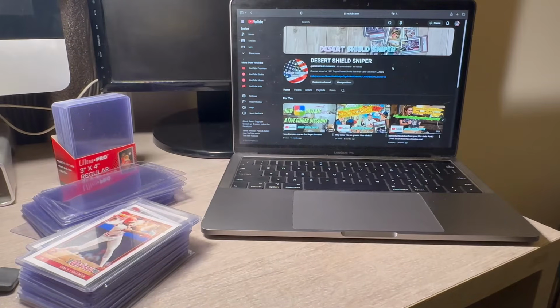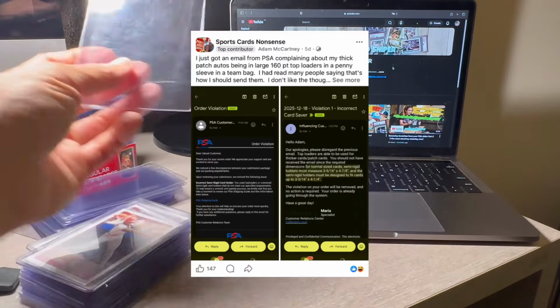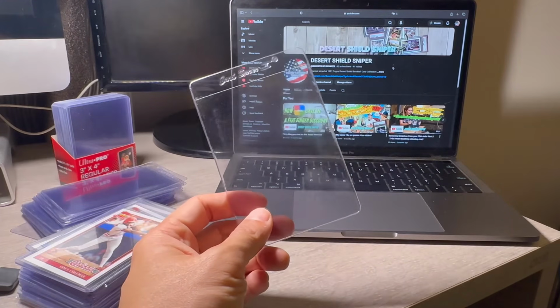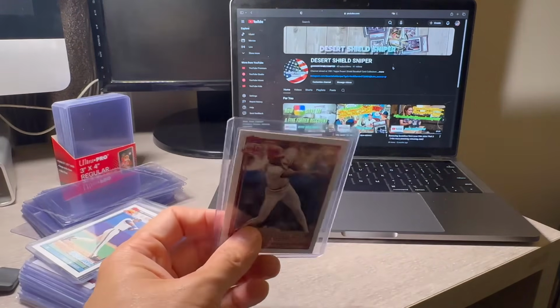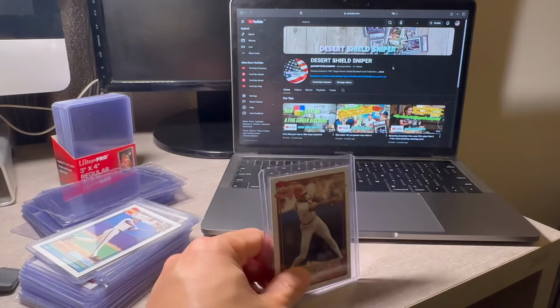Now, the second thing I want to talk about is there was a post on Sports Card Nonsense about top loaders and card savers, and I just want to talk about what I prefer. Okay. Now, I have a lot of these card savers, and I think I have a box lying around too, like brand new, but I never use them. And this is just my own preference. I've always been a top loader guy, and I just feel that it's a lot safer for my cards to be in a top loader.